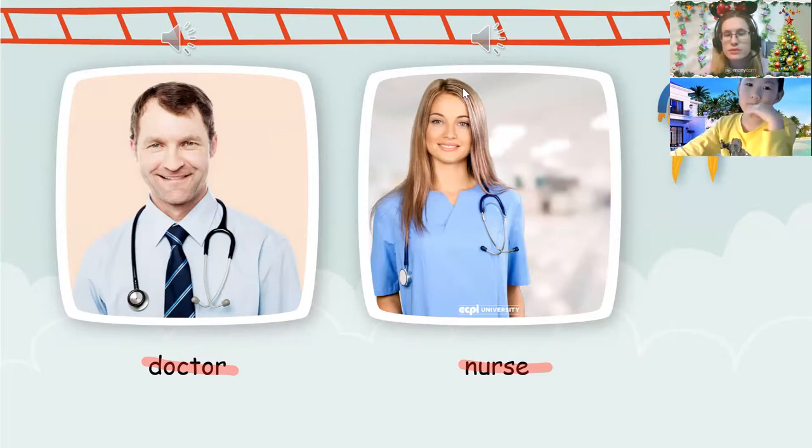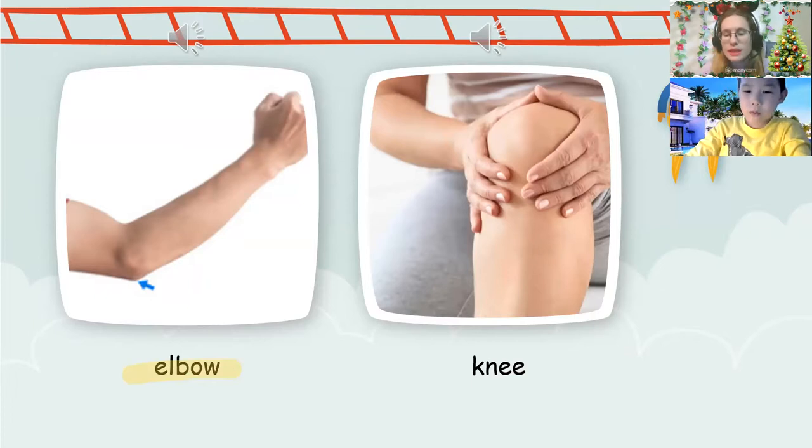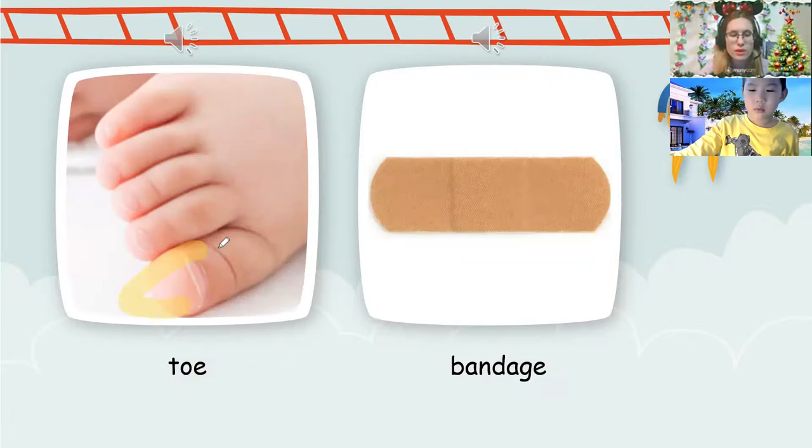Next. Elbow. Elbow. Knee. Knee. Good job. Toe. Toe. How many toes do we have? There are 5 toes and 10 toes. 5 toes. 5 toes. Good.